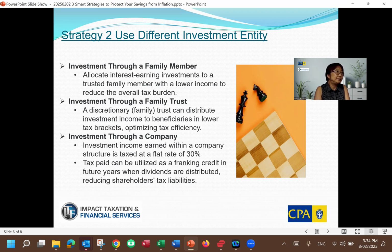And then investment through a family trust. A discretionary family trust can distribute investment income to beneficiaries in lower tax brackets, optimizing tax efficiency. Of course, a family trust is a very complicated structure, so you do need to consult with a qualified tax planner to understand how to do it.